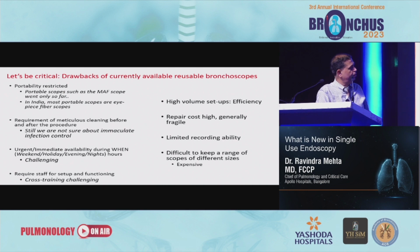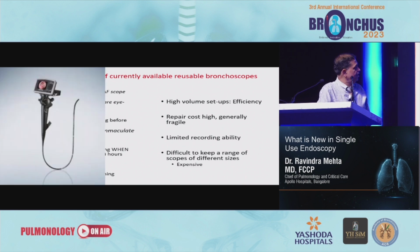So this, as we talked before, is reiterated. In high-volume setups, efficiency, movement, rapidity, availability, and service all became a problem. And all of these things have definitely been an issue when we try to build up our bronchoscopy suites, increase service, increase training, and more importantly, go cross-functional across intensive care units and across systems.